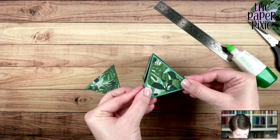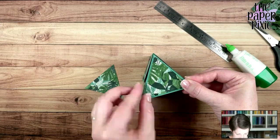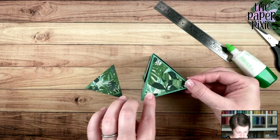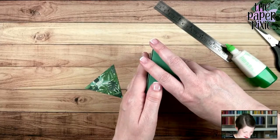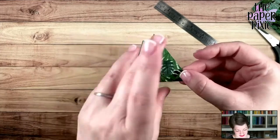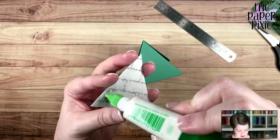That should be a pretty perfect fit there. I love that peek of designer series paper on the side, and you can kind of press from the other side if you want to do that. Again, way easier to do it if you did it before you put the box together.